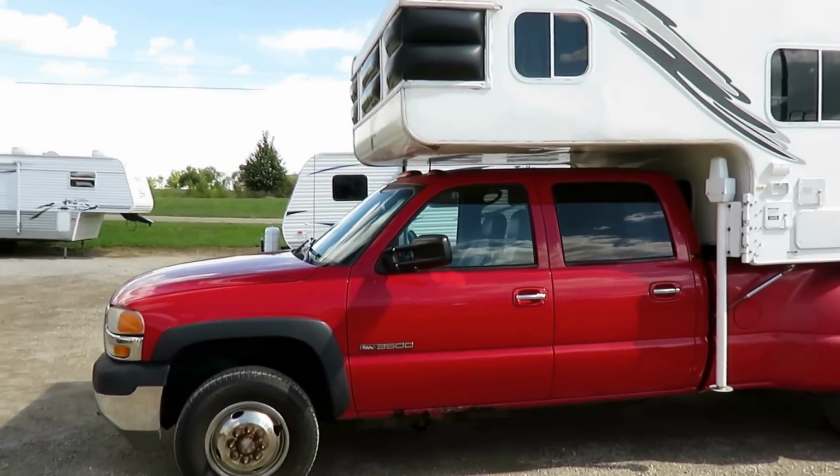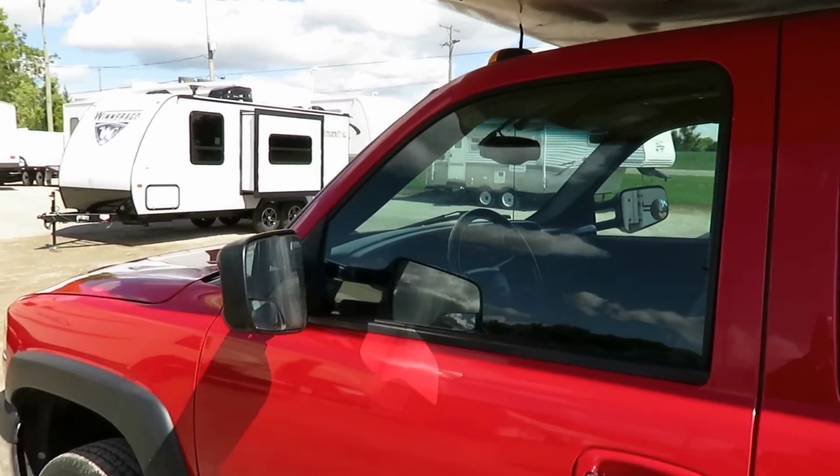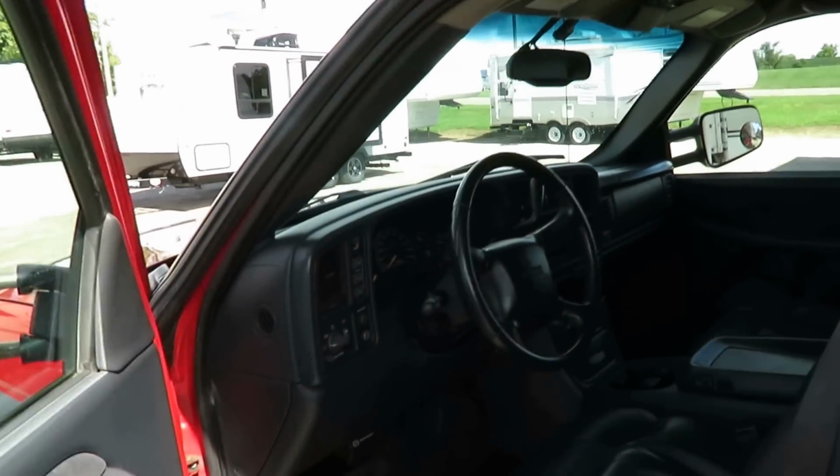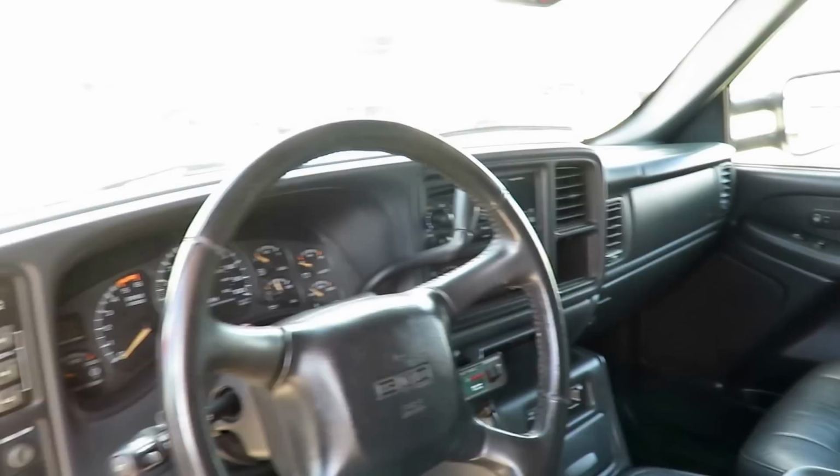This is being represented here on consignment. We're selling this for the owners. A lot of people don't realize we do a lot of consignment sales. About, I don't know, 40-50% of our used RV sales here are actually consignment sales.